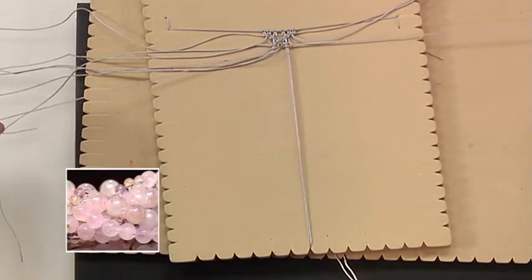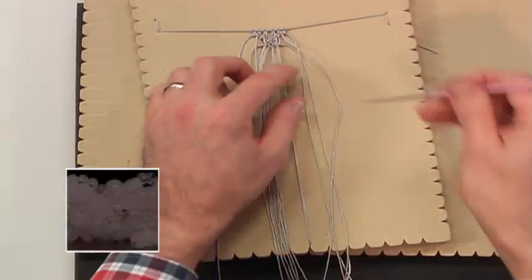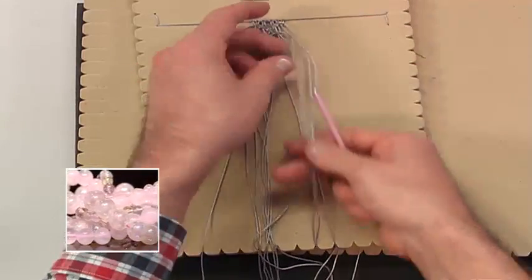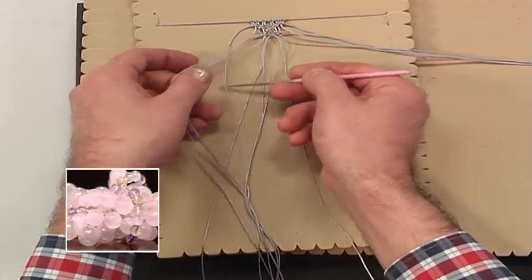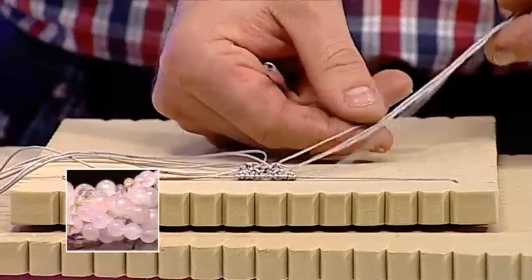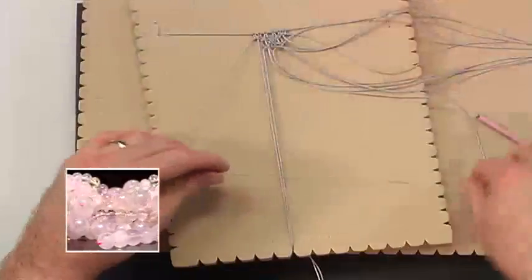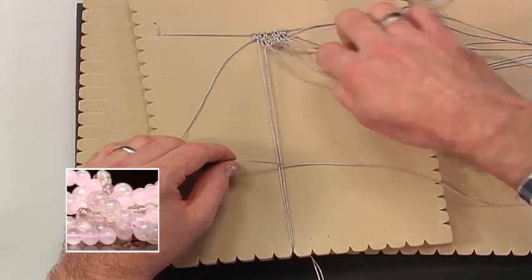So that's our 4th row, and our 5th row is we go back to our first 4 threads, 1, 2, 3, 4. We do a square knot each side. So we take the middle 2 threads. And we do the left-hand side.